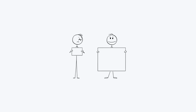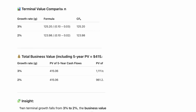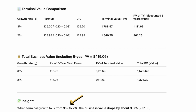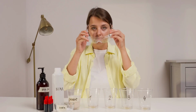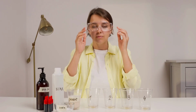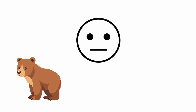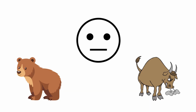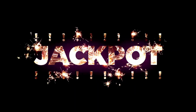Small changes matter. If the discount rate goes up from 10% to 11%, the present values fall noticeably. If terminal growth changes from 3% to 2%, the terminal value shrinks a lot. This is why Buffett stresses margin of safety. Buy at a price well below your conservative estimate of value so that small mistakes in assumptions won't blow you up. Always run the DCF with different scenarios: a base case, a bear case, and a bull case. If even the bear case gives you a margin of safety relative to the market price, then you're comfortable buying.